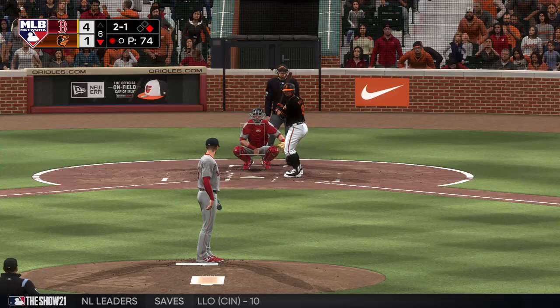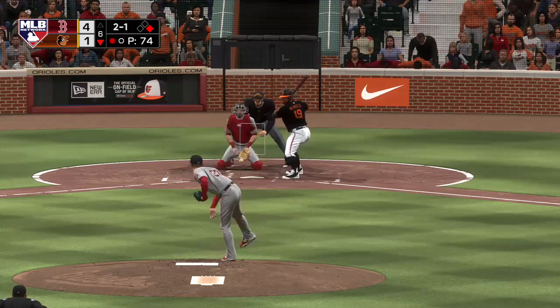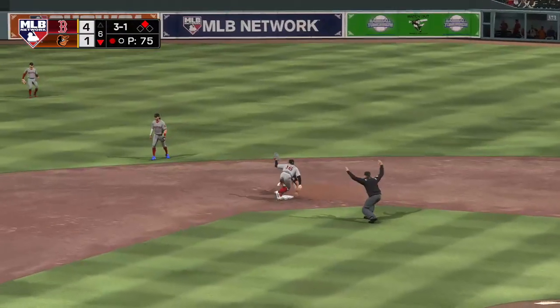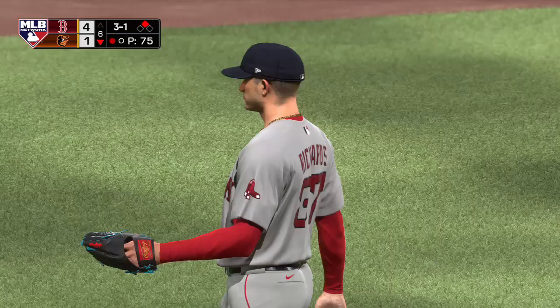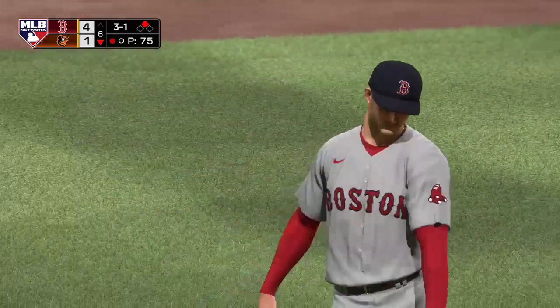2-1 after the foul ball there. Has a look, now the pitch. And this one's in the dirt. And it's not in time as he's in well ahead of the throw. And forget about the double play now as he'll move up to second here on the wild pitch.